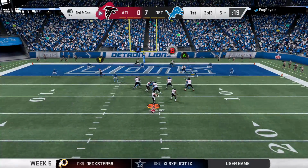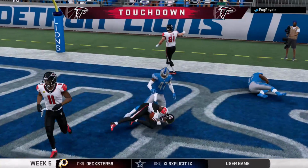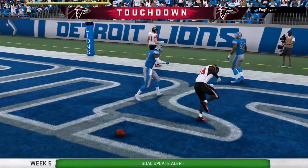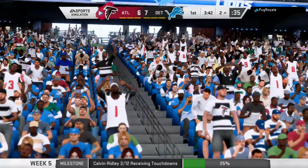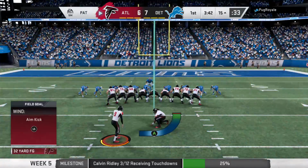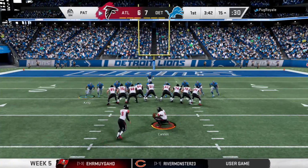On 3rd and goal, Ryan. And that will be taken in by Ridley for a Falcon touchdown. Calvin Ridley, his 3rd touchdown now on the year as his guys are on the board here in this 1st quarter.